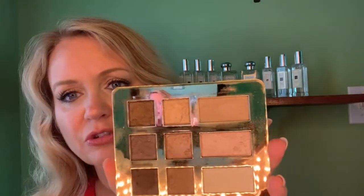So you can mix and match them. The whole palette comes with a leaflet that shows you 3 different ways to do your eyes using these 3 different combos. But I like to mix and match them because I think all the colors go well together. But it's a really nice palette.